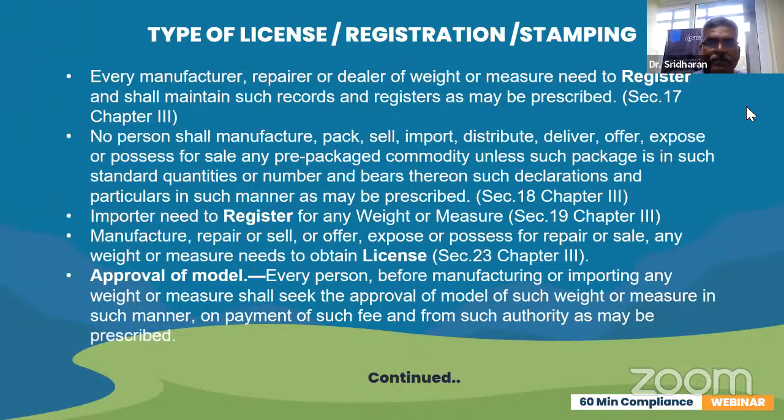Every manufacturer, repairer, or dealer of weight or measure needs to register, and he should ensure the records and registers are maintained as per Section 17 of Chapter 3 of the Legal Metrology Act 2009. No person shall manufacture, pack, sell, import, distribute, deliver, offer, expose, or possess any pre-packaged commodity unless such package is in standard quantities or numbers and bears thereon the declarations. An importer needs to register for any weight or measure. A person who manufactures, repairs, sells, offers, exposes, or possesses for repair or sale any weight or measure needs to obtain a license.